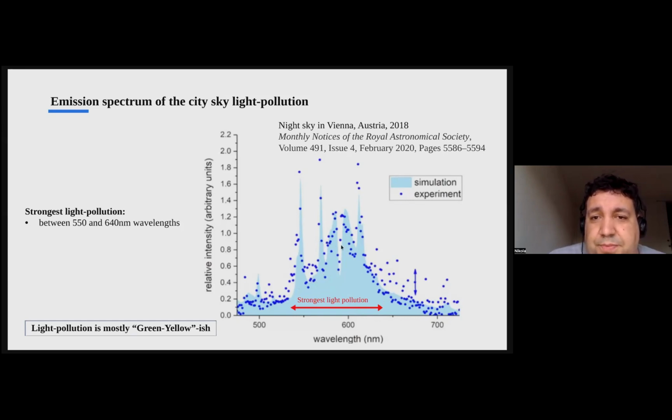This is used by both professional astronomers and astrophotographers, who use specific filters to cut off that part of the spectrum, so we can focus on those parts that are related to emission nebulae or other specific objects that we want to see. These two areas are even higher: at lower wavelengths, which means we're going to UV or shorter wavelengths, or at higher wavelengths, which means we go to the red or infrared spectrum. The dots are the actual data, and the simulation is in the blue area, which means the simulation and experiment fit pretty well.